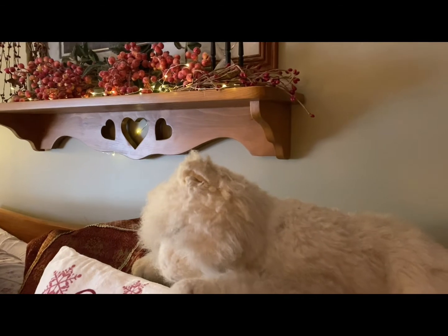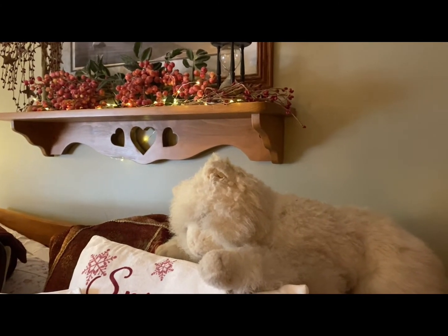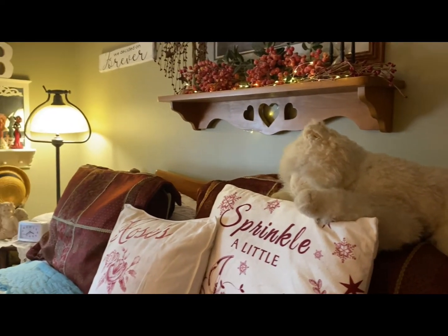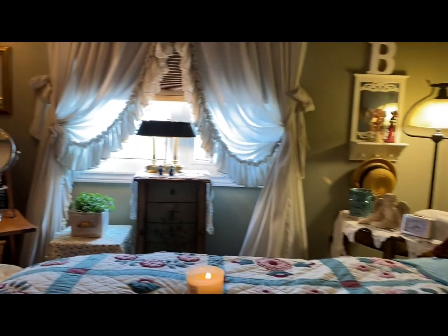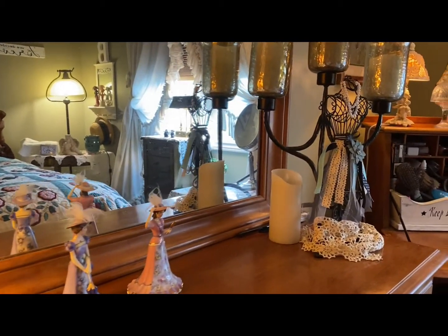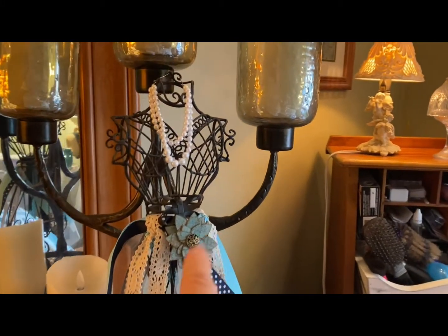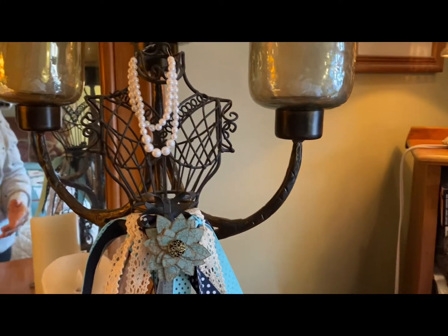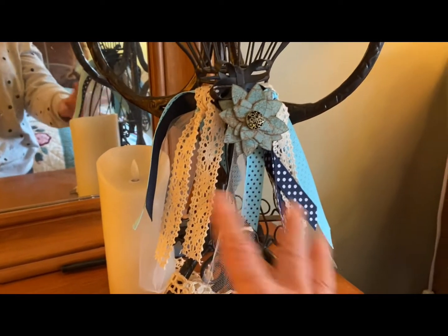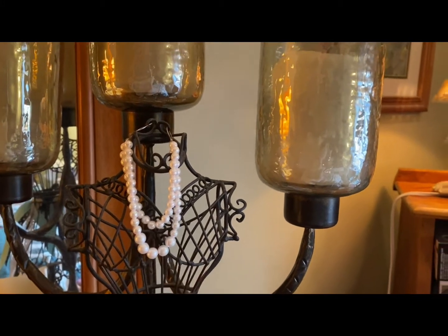And my cat. My mom gave me this cat. Oh my goodness. I guess I must have been 10. And that cat sits on my bed. Like I say, I surround myself with things that I love and people have given me. This, another mini wire dress form I found, and I just used ribbons and tulle to make a skirt, and then I had a bracelet that belonged to my mom, so I put that at the neck.